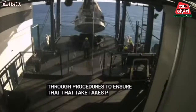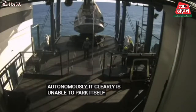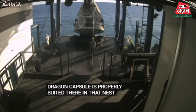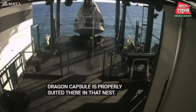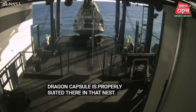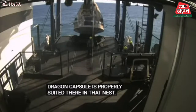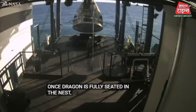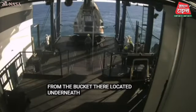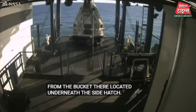While Dragon does fly itself autonomously, it clearly is unable to park itself autonomously. We want to make sure that the Dragon capsule is properly seated there in that nest. Once Dragon is fully seated in the nest, we'll probably see a bunch of that salt water come out from the bucket there located underneath the side hatch. See some salt water splash out. As I mentioned before, one of the recovery team members will begin hosing down the exterior of the spacecraft.